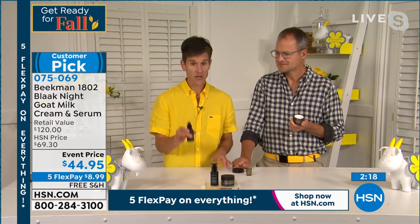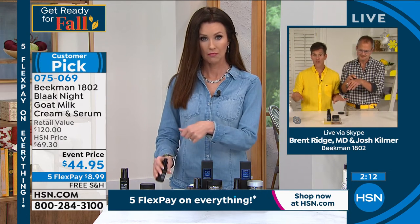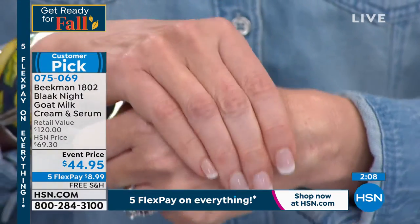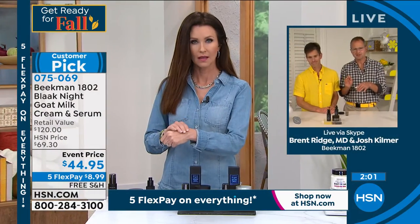And you can even take the colostrum serum when you get this duo home. You can mix it with your own moisturizer that you already know and love, and you can super boost what you already have at home, and then wait to open up the Black Night peptide cream. And I just want to explain to people, you've got two options here.